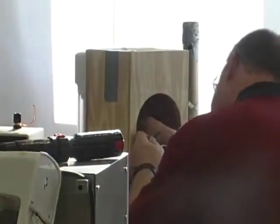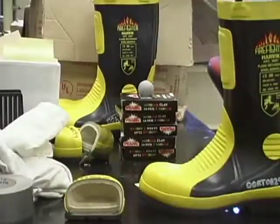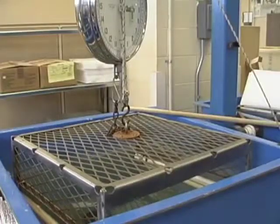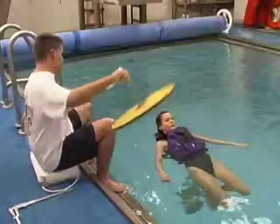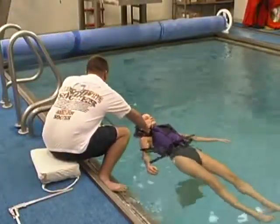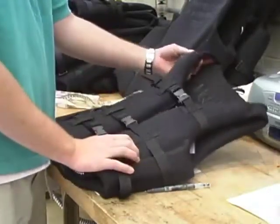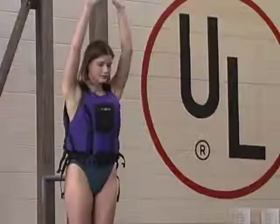There are 4 main testing labs within UL: plastics, electrical, material, and marine. RTP houses the only marine testing lab in the nation. It's the only lab that tests the safety of life jackets. We'll do all kinds of tensile strength tests on the straps, the shoulders, the zippers. UL conducts a series of tests to determine the performance of a personal flotation device. This is one of these tests.